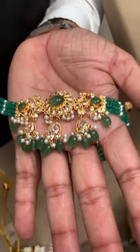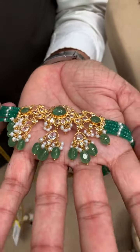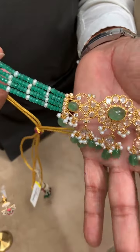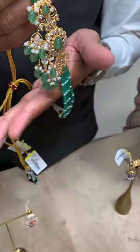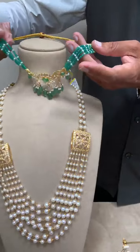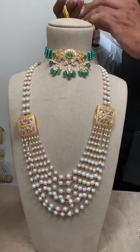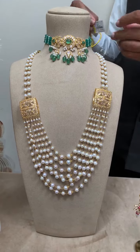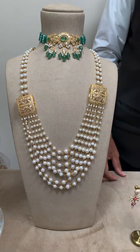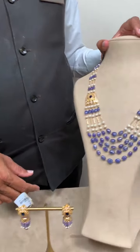See, in the middle here, what we have is in the green color stones and CZ zircon stones with the freshwater pearls, and these are all green beads. This is also very lightweight jewelry. Again, this is also in 22 karat gold, and for gifting purpose also it's very nice. This is approximately 9 grams of gold what we have used in here. So next to that, I'll show you one more, a little different color.